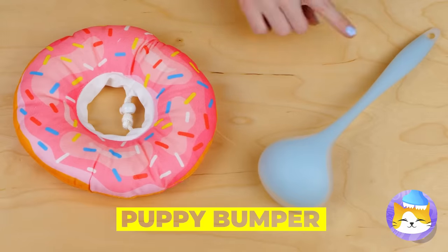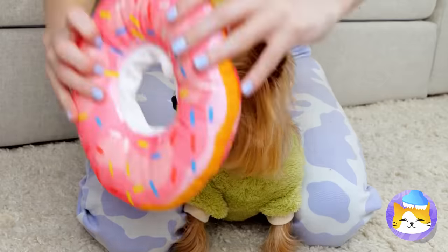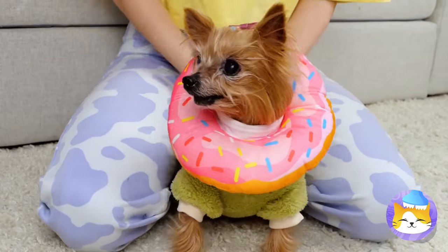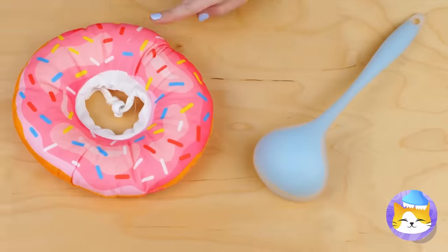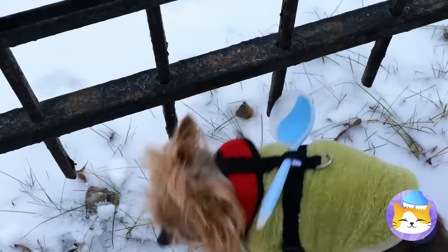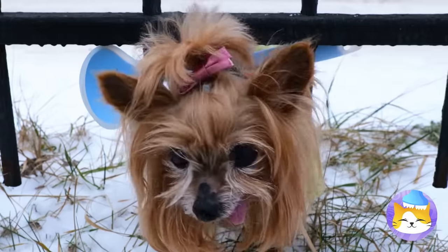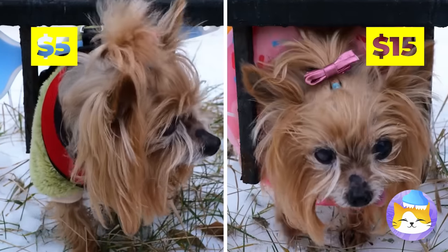Wow, a donut and a ladle. I wonder what they do. No, wait, that's not a real... Yeah. Well, if you can't eat it, wear it. And it protects your pup from getting lost. Now, how about the other one? A nice big ladle can work just as well. And the best part is, your dog can also help you serve soup.